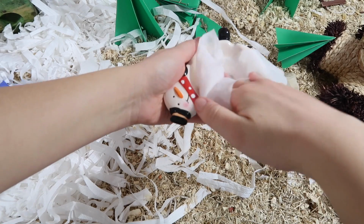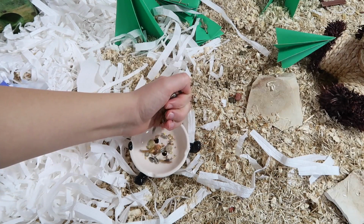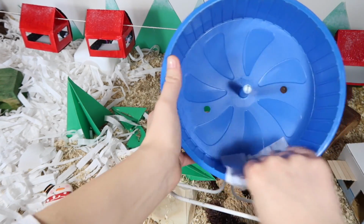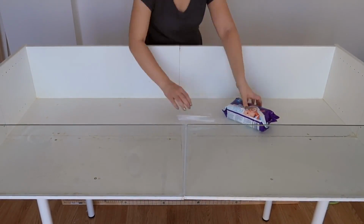Item number one, probably the most used item in my cleaning kit. Wet wipes. Now you can either buy pet wipes from a pet shop or you can buy sensitive baby wipes from pretty much any supermarket. Wet wipes can be used for a multitude of tasks in your pet's cage, including cleaning out your bowls when you change the food, cleaning the wheel if you have, like me, wheel pee, wiping out shelves, wiping down the bars, or just cleaning the bottom of the cage when you've changed the substrate.